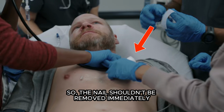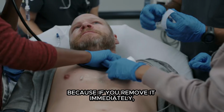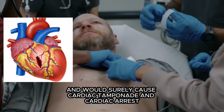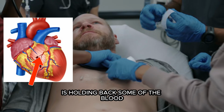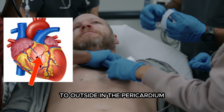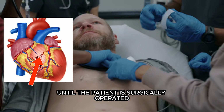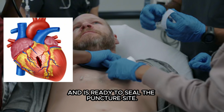So the nail shouldn't be removed immediately because it's still lodged in the pericardium or the heart, because if you remove it immediately, the puncture site in the heart would open up even more, causing even more bleeding and would surely cause cardiac tamponade and cardiac arrest, which could lead to death. The nail itself is holding back some of the blood that could travel from inside the heart to outside in the pericardium if it was removed. So, this occlusion is to be maintained until the patient is surgically operated and the surgeon reaches the heart and is ready to seal the puncture site.